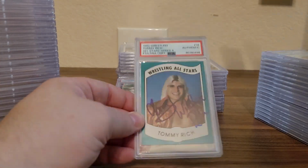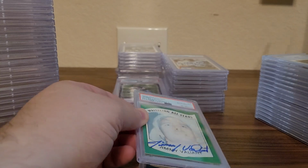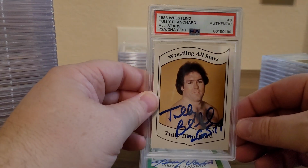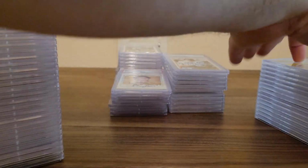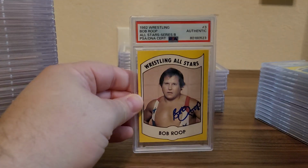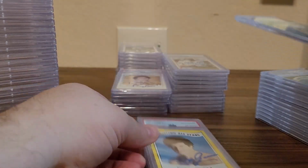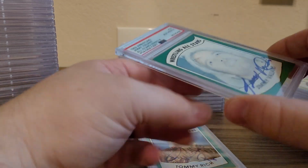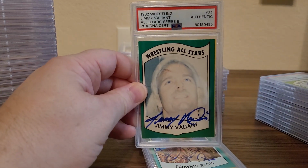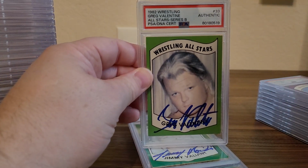We might go on a little run of some Wrestling All-Stars here. I've been putting these up in the eBay store, and they have been selling really incredibly fast. Which, I mean, obviously that's why we sell things, is to sell them.